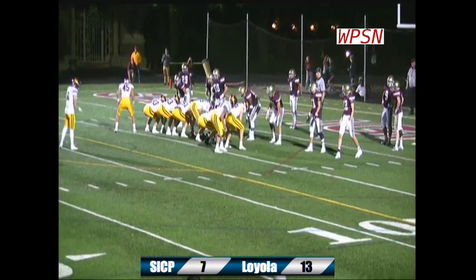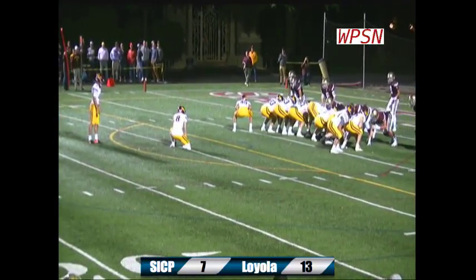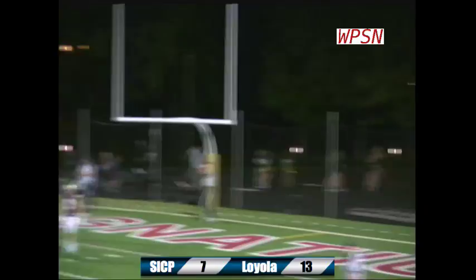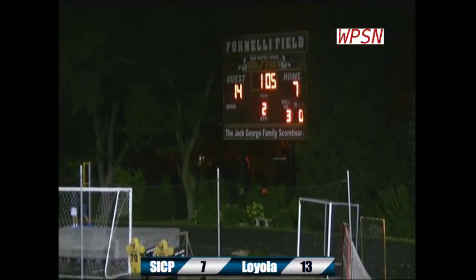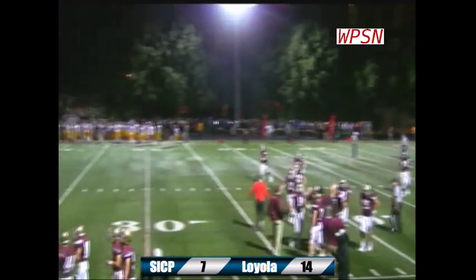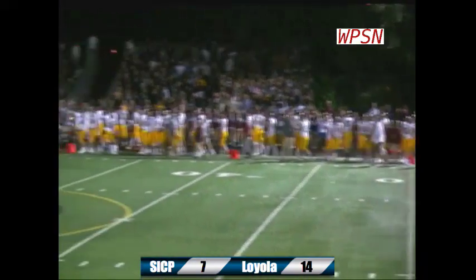So Loyola's got 2 touchdowns. Loyola students have packed the stands. They have a chant going. Yeah, they had a chant going after that touchdown. It was a very good one. Yeah, the crowd has increased. It's definitely a good kick. They made that one, so now it's 14-7 in favor of Loyola, just about going into halftime.